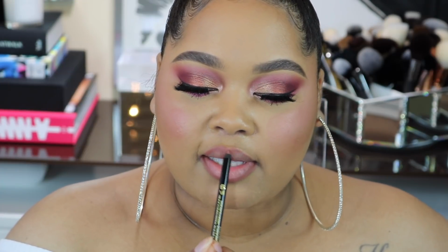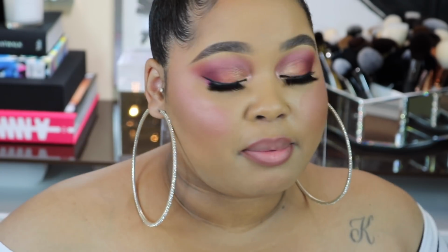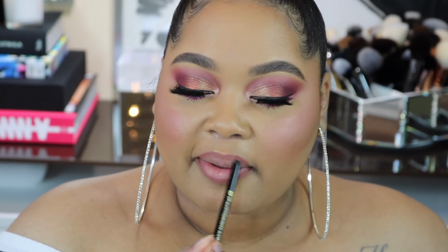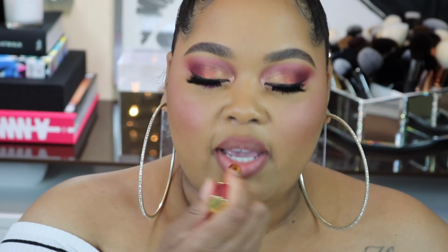This is something that I always say, like the structure of the eye, the structure of the lip. And this is the perfect brown to give me a little bit of structure to my lip without doing too much. So I'm going to go into Nude Venus, which is one of the new lip vinyls.